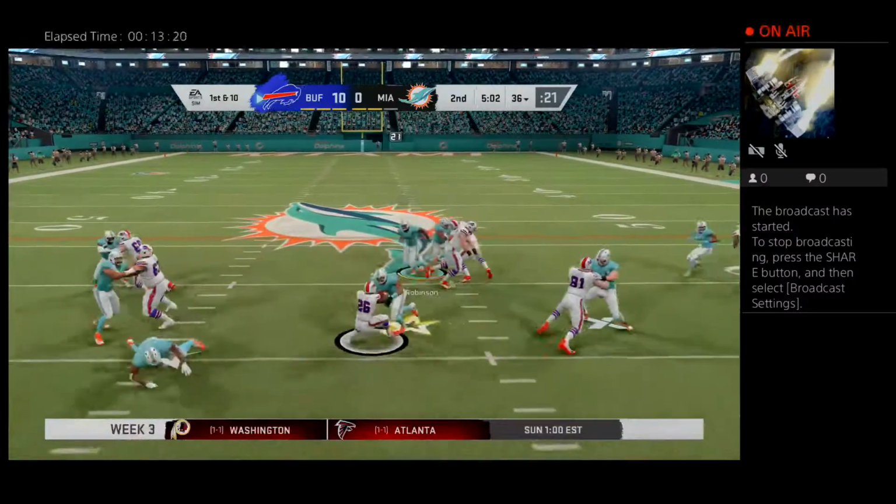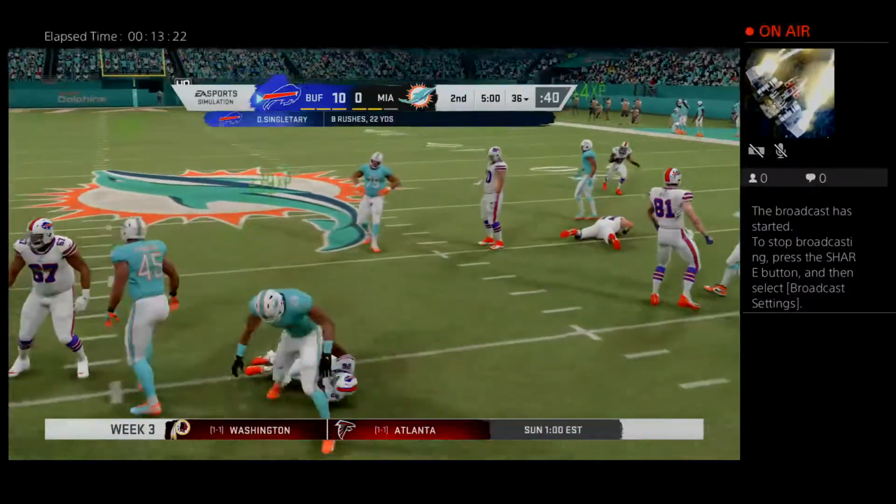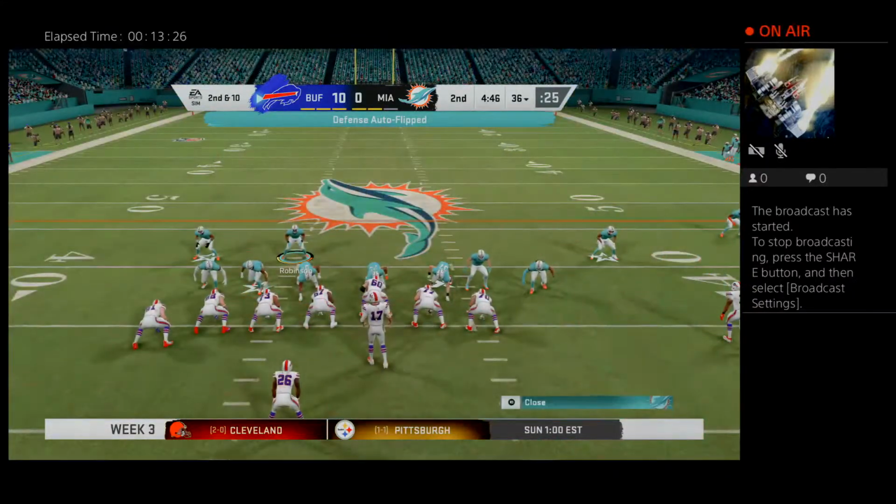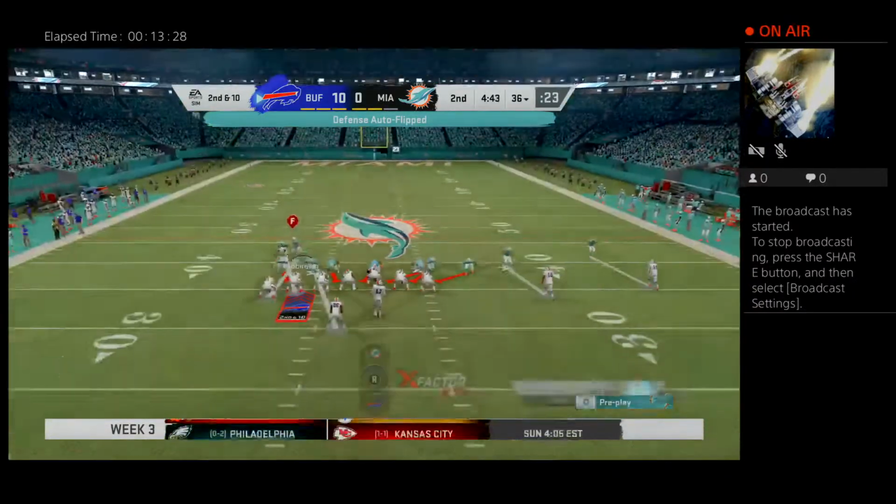Allen going to give this one to Singletary. And he'll do a nice job here just to fight his way back to the line of scrimmage. The safety, Keanu Neal, there to make the tackle.